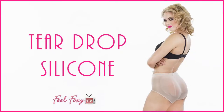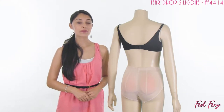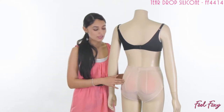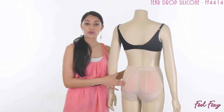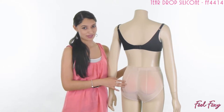In this video, I have for you our Teardrop Silicone Padded Panty. With this padded panty, you'll be able to get a bigger and natural looking booty in seconds. The panty features two removable silicone pads. These pads are teardrop shaped instead of the traditional circle. This is going to give you a very natural look, and these pads are 3/4 inch, so it creates a noticeable difference without it looking fake.